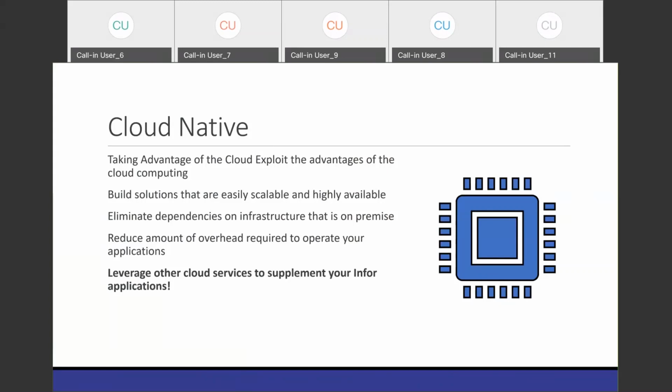It also allows you to reduce the amount of overhead internally required to operate your applications. The big key for that is looking at cloud native solutions and cloud services to really supplement your Infor applications, taking advantage of the cloud to build on top of what is your on-premise ERP environment today.